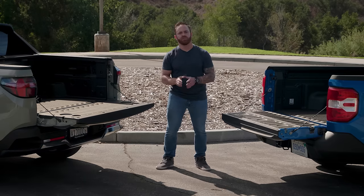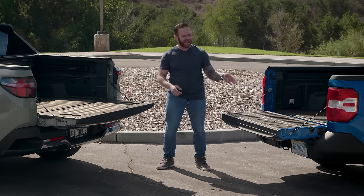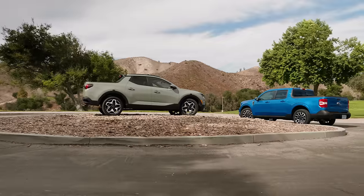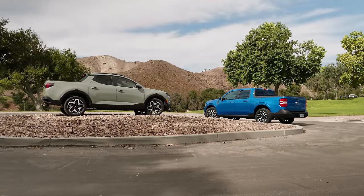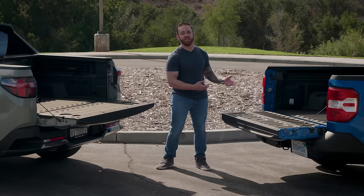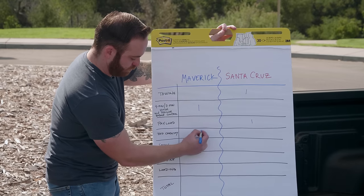Let's take a sidebar to talk about payload for a second. Payload is everything you load into the vehicle. It's the driver, the passengers, the stuff on the inside, and whatever's in the bed. So if me, a 200-pound driver, is sitting in it, payload goes down 200 pounds. So yes, if the bed capacity is indeed 600 pounds, which Hyundai is no longer quoting us, then sure, it's not as great in the Santa Cruz. But how often do you find yourself loading 1,500 pounds of stuff into the back of a pickup truck? Not as often. Still, I would say, point goes to the Maverick here, clearly.